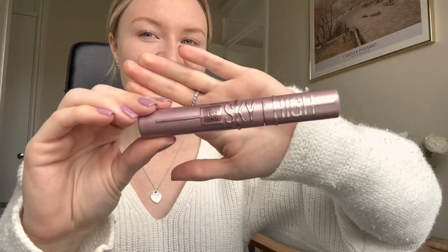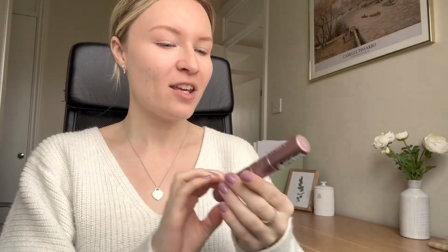so I got the mini version just in case it was wrong, so I didn't spend too much getting the wrong colour. So this mascara made it onto the favourites list as well, because I did discover it in March, I'm pretty sure. I feel like everyone knows about this mascara already, but it's the Maybelline Sky High Mascara. I think you can get different versions, like a waterproof version, but this is just the standard black version, and I fell in love with it. I absolutely love it.